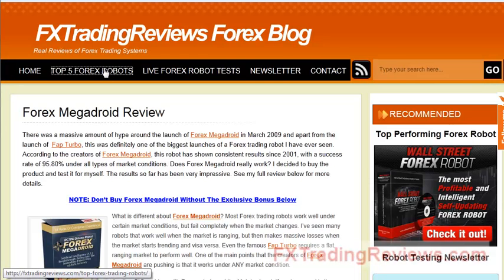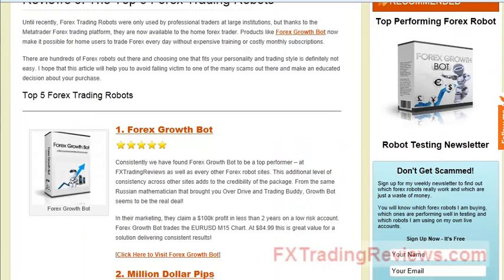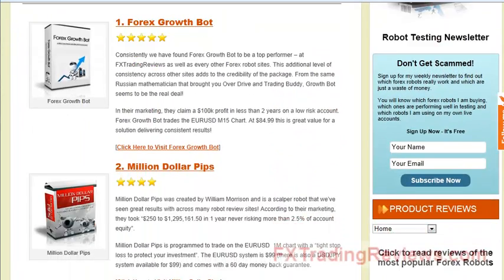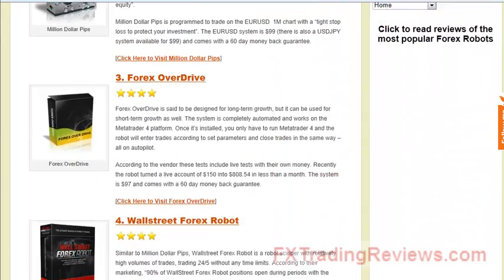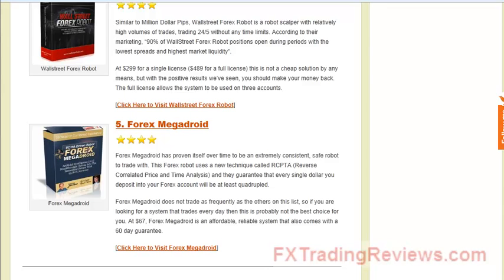Another thing that's really important is to understand there are certain robots that are just going to work for more people. For instance, we list what we consider our top 5, and this top 5 changes. It's based upon the performance that we're getting, as well as our analysis of a number of other websites that are doing the same thing we're doing at fxtradingreviews.com.